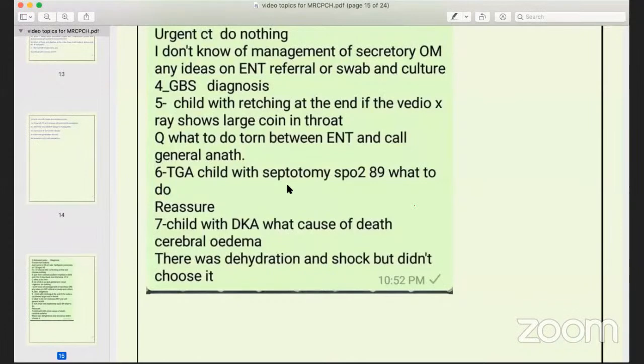Now, a TGA child with septostomy done, SpO2 89. What to do? Reassure. This is septostomy, where you puncture between the right and left atria. So this is 89, and the parents are anxious. You have to reassure, because there will be mixing of blood between the right and left atria. So the saturation will always be low.